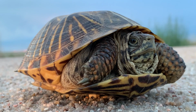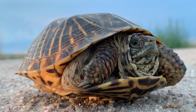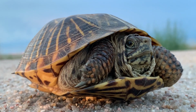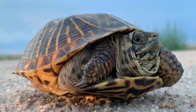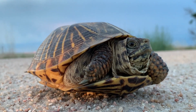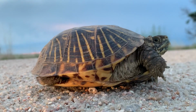Absolutely in love with this species, and I will never, ever, ever complain about seeing too many of them because they're just so cool. Such an icon of the grasslands, and just a charismatic reptile that I'm so happy to see. And this one's actually coming out and showing some face for us, which is always beautiful. So I'm just going to help him across the road, and we're going to continue rolling on.